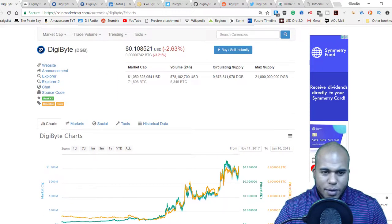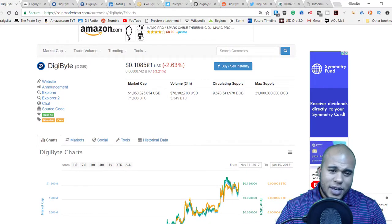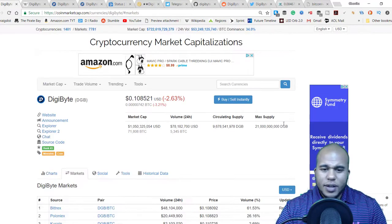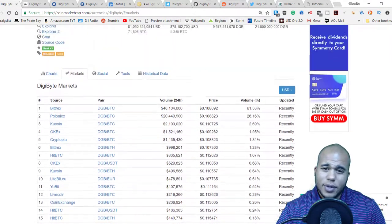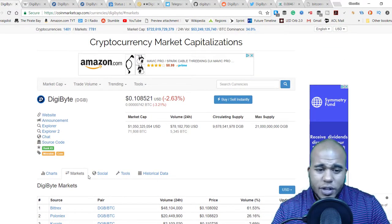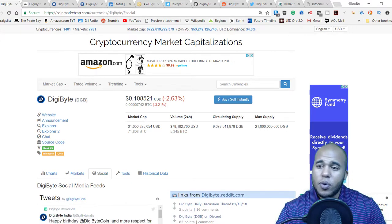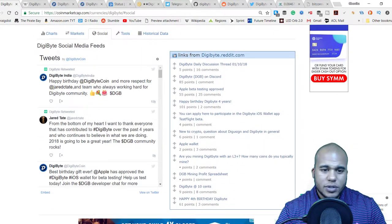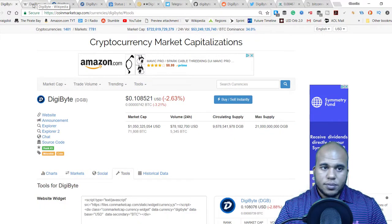Isn't the best time to buy it, but it is a cheap coin, around 10 cents. Earlier today it was around 9 cents. And basically, if we go to the markets, it has a lot of exchanges that you could go to and check it out. So it is a reputable coin. It came out in 2013, so good things with Digibyte.